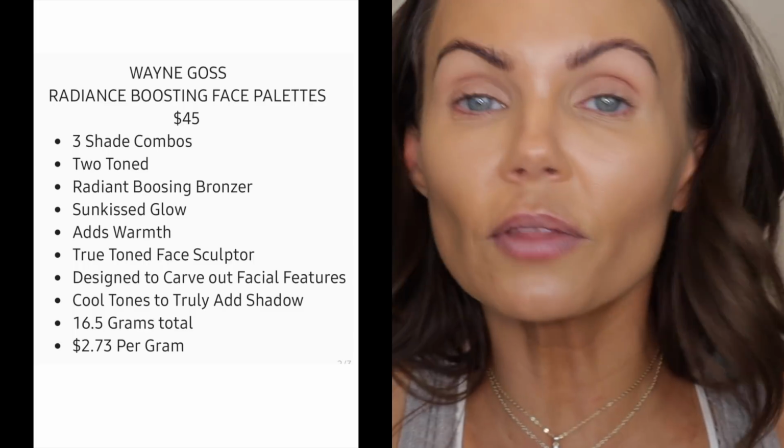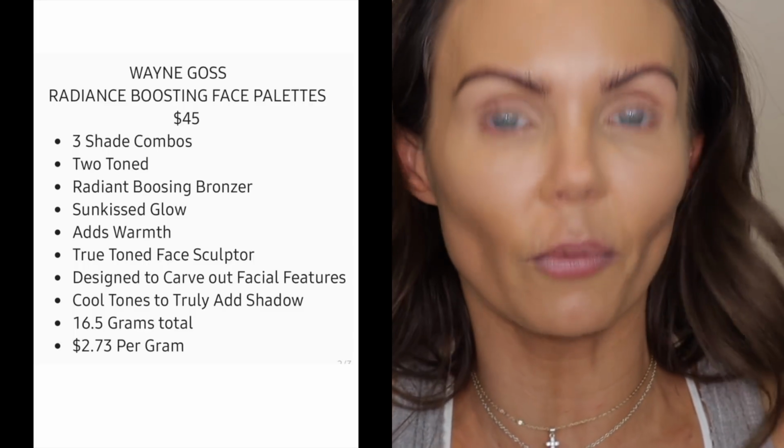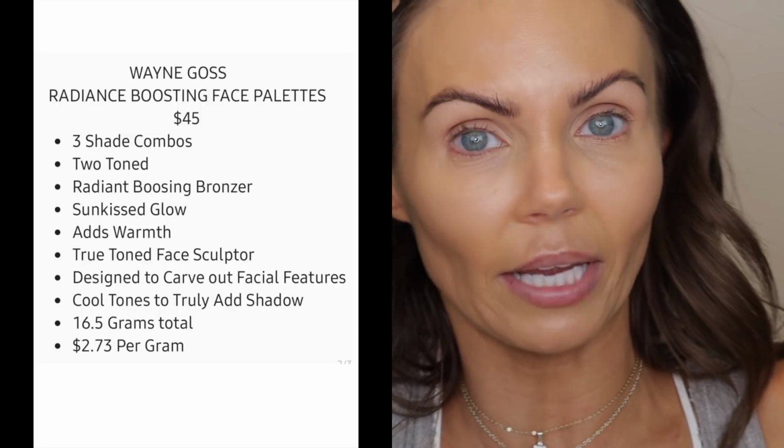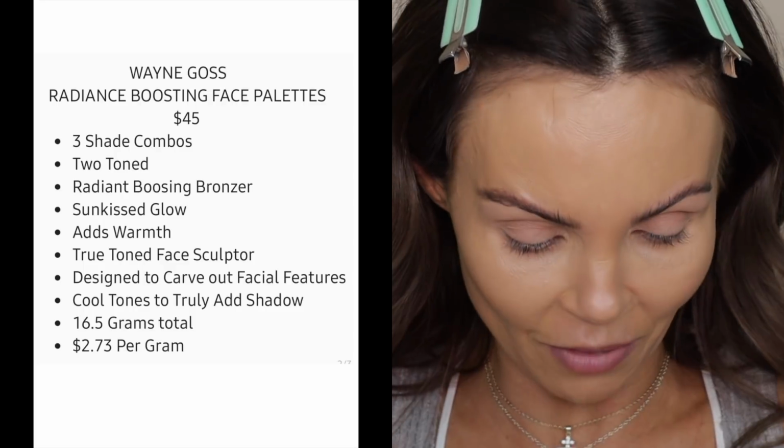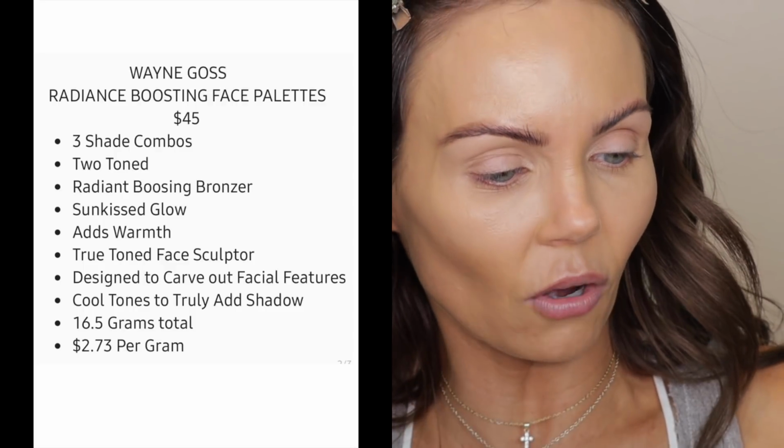Wayne Goss and Beautylish were kind enough to send me the 3 new bronzer contour duos from Wayne Goss. I am very grateful to receive these in PR. So grateful. This was just so nice of them to send to me. Even though these were sent to me in PR, you guys know I will always keep it real. And even though I really love Wayne, he's a very sweet person, I always like to keep things very real here.